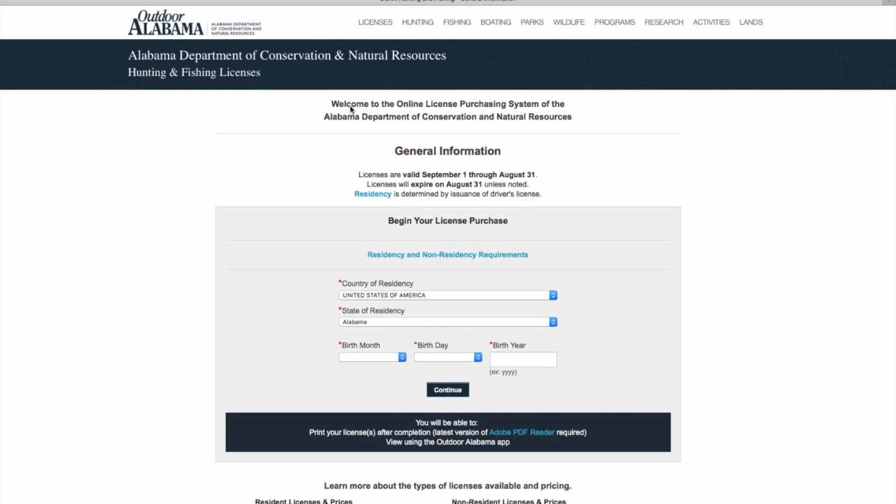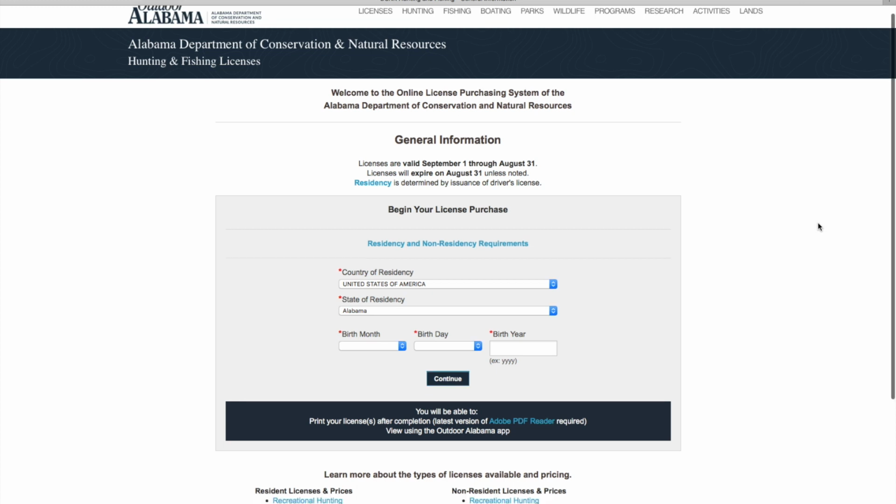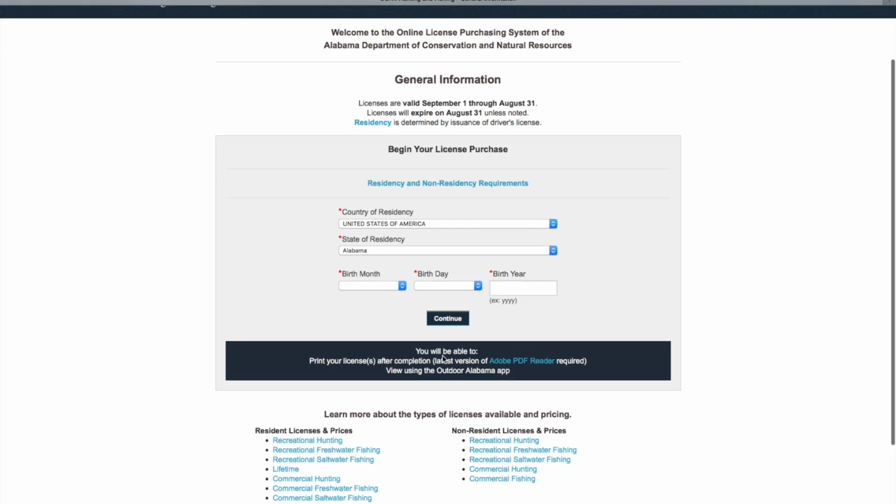So let's click on that, and then you will come to this main landing page, and down here on the bottom, since we're doing it online, you'll be able to print your license after completion. So let's go ahead and start filling out our information, our country of residency, United States of America, state is Alabama, and then here you will just fill out your birth, month, day, and year. And after you fill that out, you just hit continue.